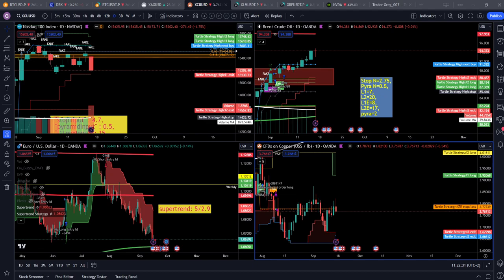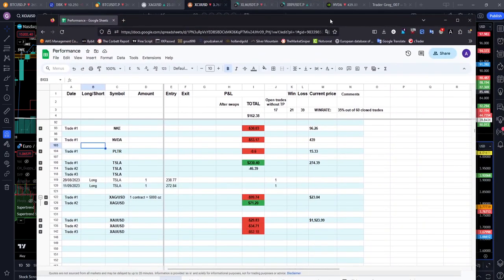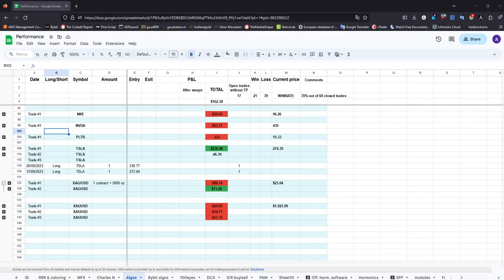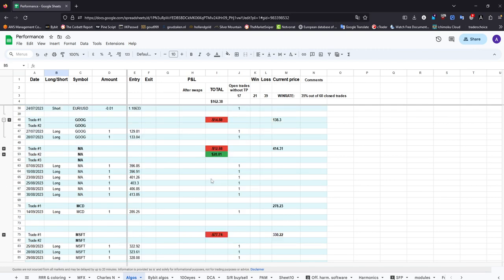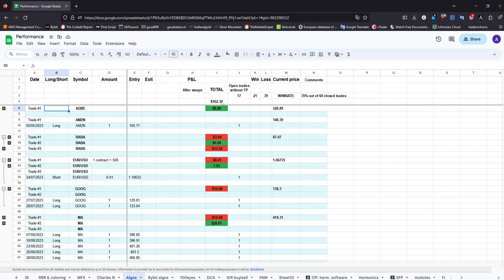Let's have a look if I can put it on a different window. So here's how the algos are performing. The ones I've mentioned in the video where I did the overview of the different stocks that I'm trading with the algo. So Adobe, Amazon, Alibaba, Euro USD, Google, MasterCard, and so on. So this one is now trading for like, how much is it? 2 months, if I recall correctly. So on the almost $700 account, it generated now $162 of profit. So that's locked in profit.